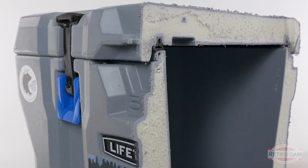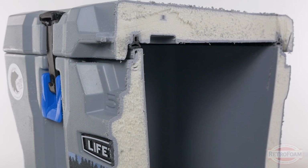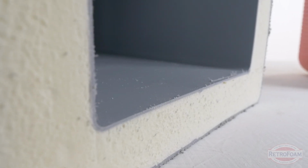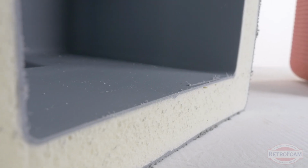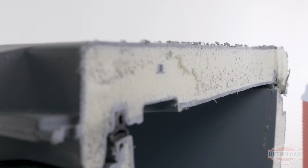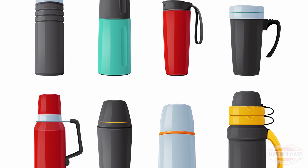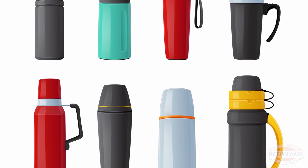It has a barrier around the entire cavity on the inside. Bottom is completely encased in plastic and in foam insulation, by the way. And at the top, there is a gasket around the lid to make sure no air can get in or out. That's why those things perform so well. You think about any sort of tumbler or cup or coffee mug that you use, it works that way because it stops airflow and contains temperature.